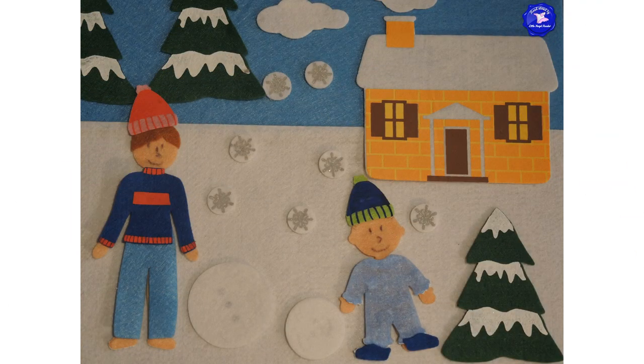Next picture. Mom is wearing a green hat. True or false? False. Mom is wearing a pink hat. Max is making a small snowball. True or false? True. Max is making a small snowball for the snowman's head.